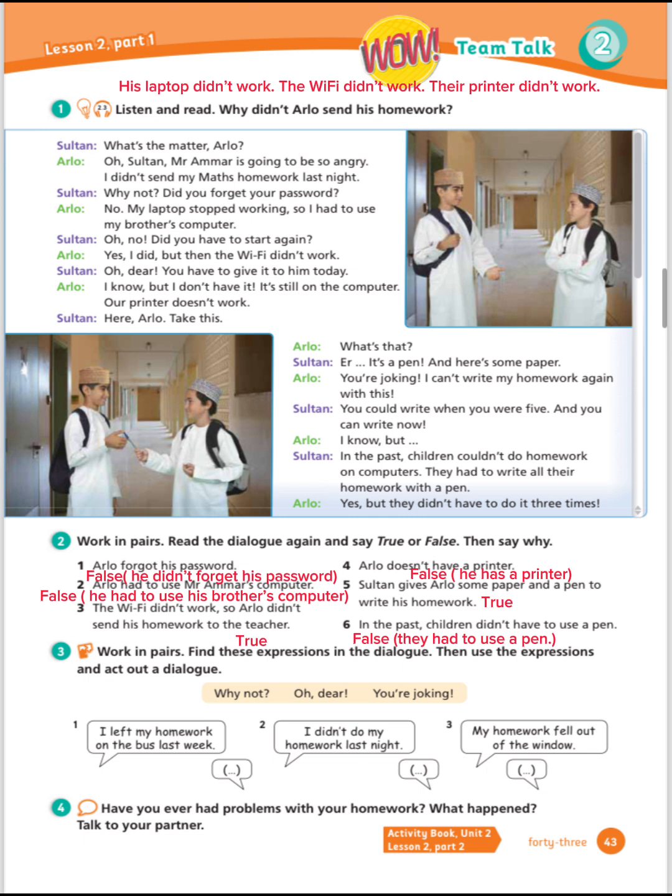Number 5. Sultan gives Arlo some papers and a pen to write his homework. True. Number 6. In the past, children didn't have to use a pen. False. They had to use a pen.